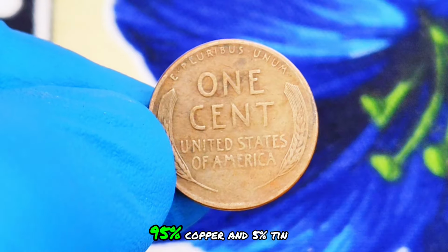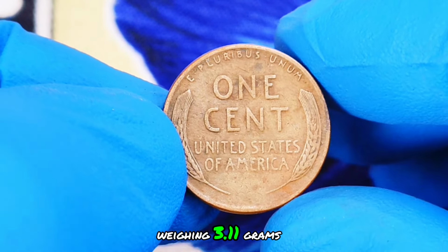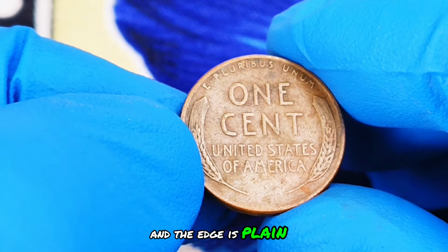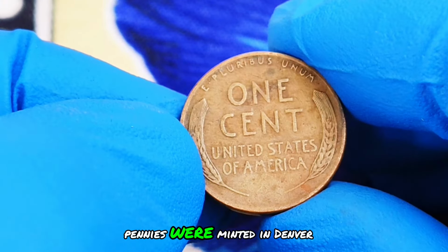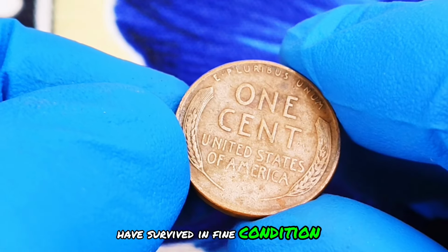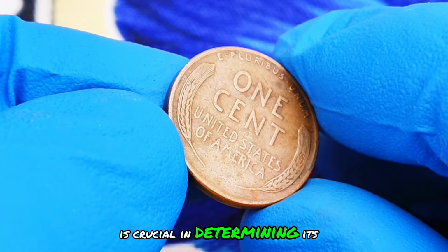This coin is made of 95% copper and 5% tin and zinc, weighing 3.11 grams. Its diameter is 19 millimeters, and the edge is plain. Over 1 billion of these pennies were minted in Denver in 1957, but not all of them have survived in fine condition. In coin collecting, the condition of a coin is crucial in determining its value.